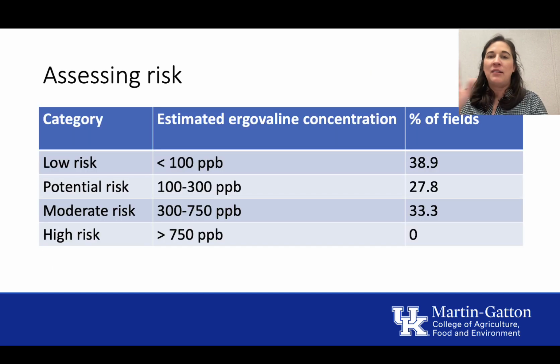So after I estimated their overall ergovaline intake, based on the existing guidelines of potentially 100 to 300 parts per billion causing a problem, and certainly anything over 750 parts per billion likely causing a problem, I categorized these as anything that was less than 100 parts per billion of that total intake, so also accounting for the presence of the fescue, as low risk. Anything that ran in that 100 to 300 parts per billion was a potential risk. Anything between 300 and 750 was moderate, and high risk was higher than 750 parts per billion. So in this set of data, we didn't have any that came in at high risk.